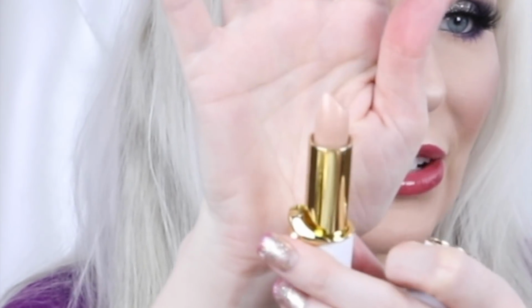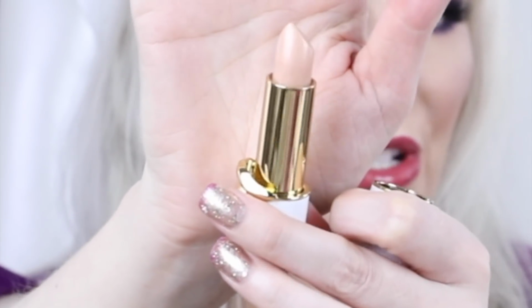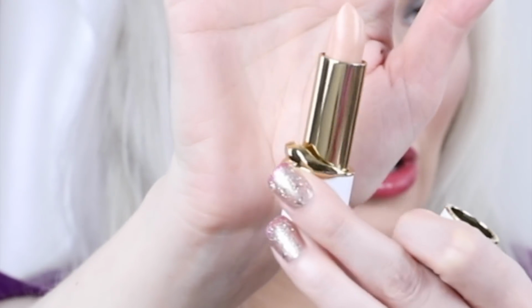Gold Astral Lip Fetish Lip Balm. Ooh. Just gives a nice little nude sparkly glow. That would be really pretty on, like a no-makeup makeup, but still glam. Nude Astral Lip Fetish. Oh.